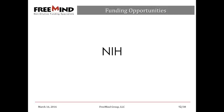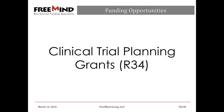So let's look at the actual sources of funding. And the first thing I'd like to do is touch on a type of mechanism that does not actually fund clinical activities, but it's more designed to help you be ready to fund those clinical activities. As an example, I touched just now on a few things that you should either definitely have in place or try to have in place in time. If you do not have those things in place, something you can do is file a clinical trial planning grant. Or an R34, and sometimes there are U34s as well.